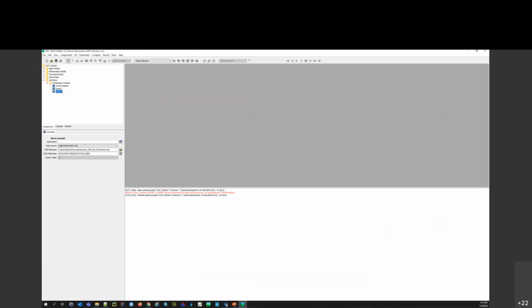And before we move on to the last demo, are there any questions regarding either the global file reference table or the grid validator?